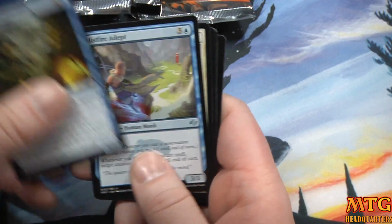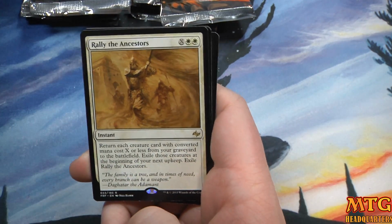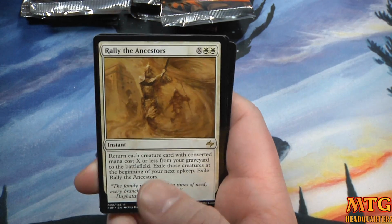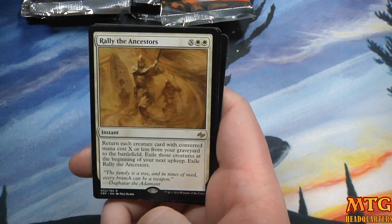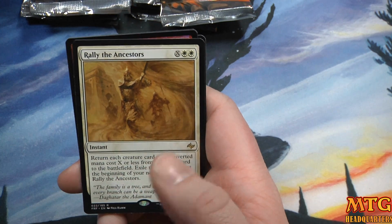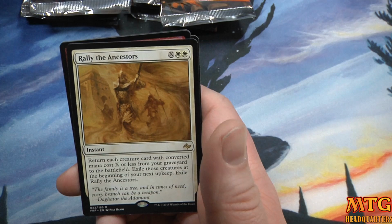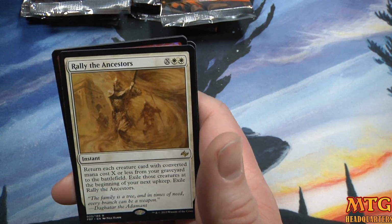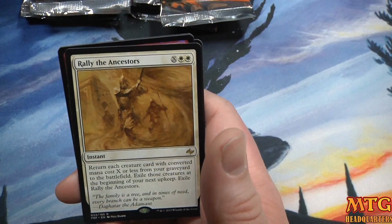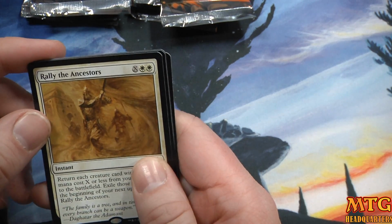Renowned Weaponsmith, Misfire Adept, Elite Scaleguard, and our rare, Rally the Ancestors. I talked about it during the pre-release, I didn't know if this card was any good or not. Still waiting for someone to break it. But for X and 2 white, return each creature card with a converted mana cost of X or less from your graveyard to the battlefield. Exile those creatures at the beginning of your next upkeep. Exile Rally the Ancestors. I guess for a final swing.